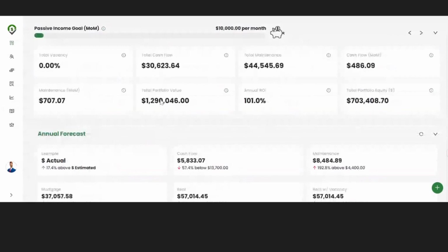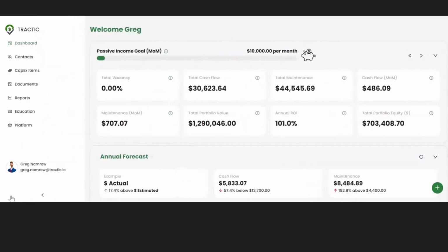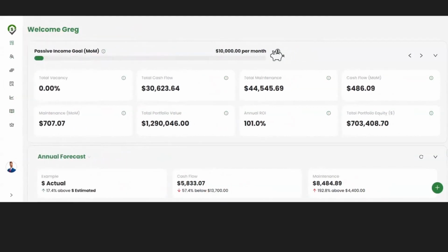So we want to keep this stupid simple, meaning you log into Tractic, you have obviously your dashboard, you have your contacts hub, your major systems, or your capital expenditure items listed all together for your portfolio, your documents hub, your reporting functionality, and then our catch-all is education, where we'll have our newsletter, articles, blogs, demos, partnerships, and affiliations, all located under education.